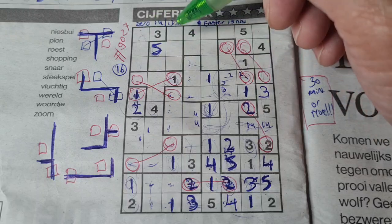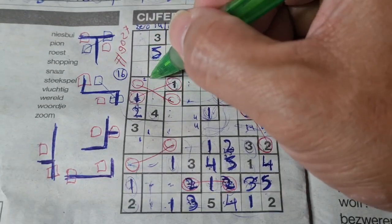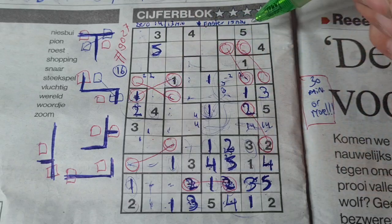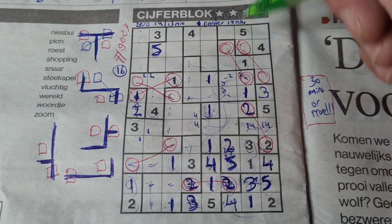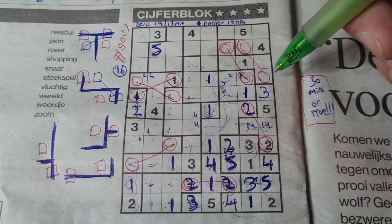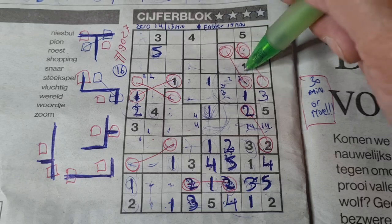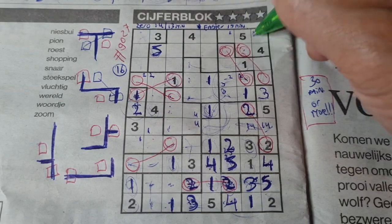We need to go up. Okay. This box can be 2, so the 2 could be here, could be there. Right. Come on. This box can be a 1, so the 1 could be here, could be there.